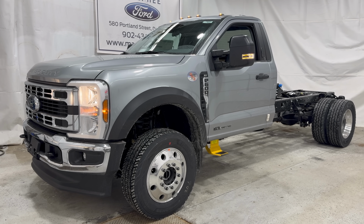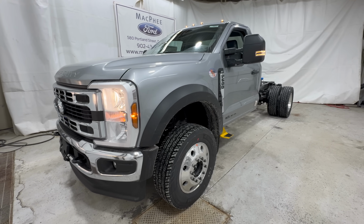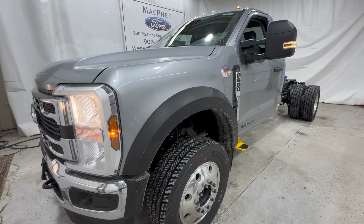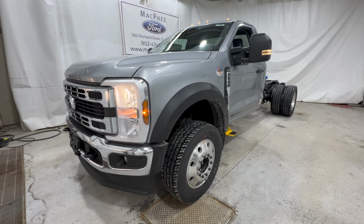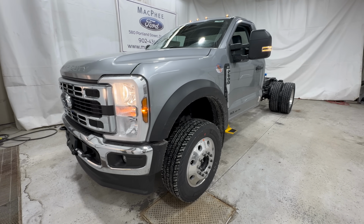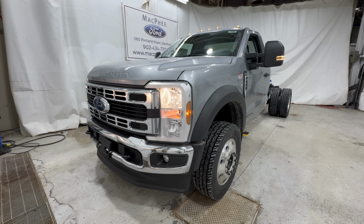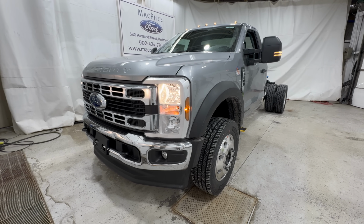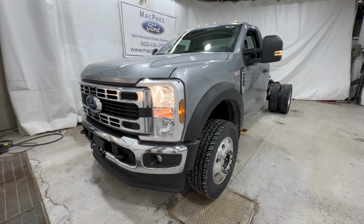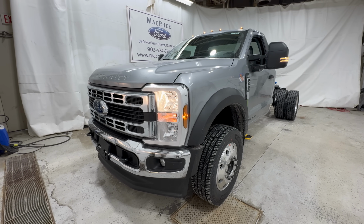Today I'm taking a look at this brand new 2024 Ford F-600. Now the F-600 was revealed just a couple years ago, and it was kind of released a little under the radar. A lot of people actually don't know about this vehicle, don't know what it is and its capabilities, but this is a really unique vehicle here. It builds off of the existing F-550 chassis in a similar body style, but it actually delivers way more capability.